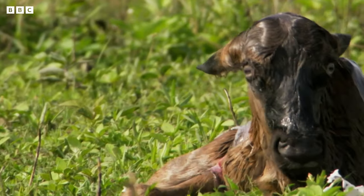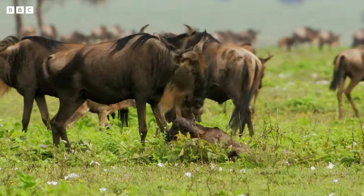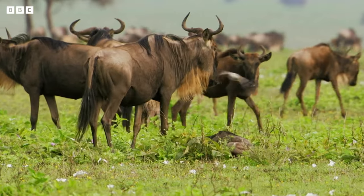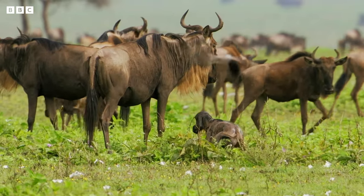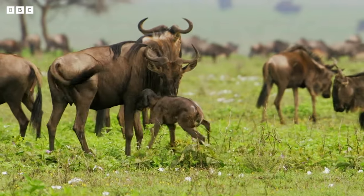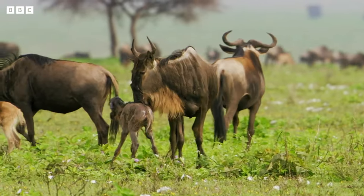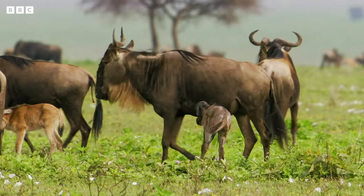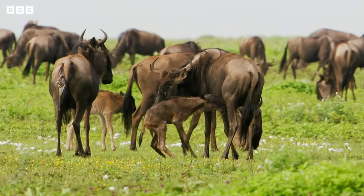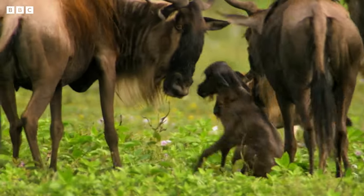This little wildebeest calf has only just been born, but already its mum is getting ready to move on. It'll have to learn to walk very quickly if it doesn't want to get left behind. Luckily, baby wildebeests know how to stand up all on their own. For a while, at least. That's it. Come on, keep trying.